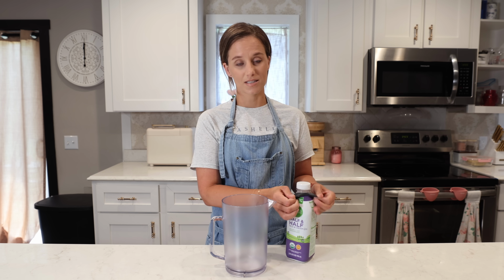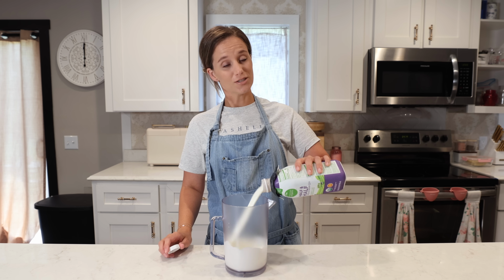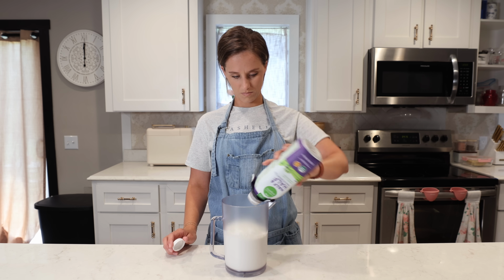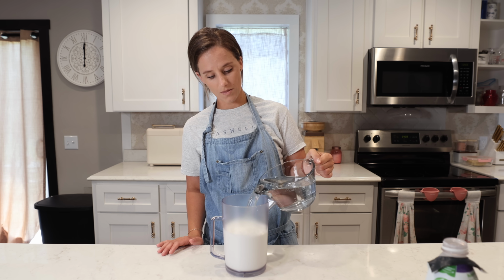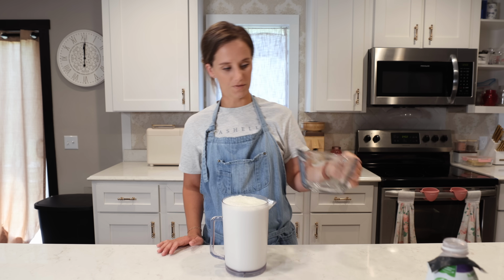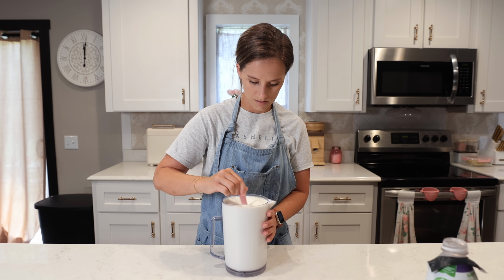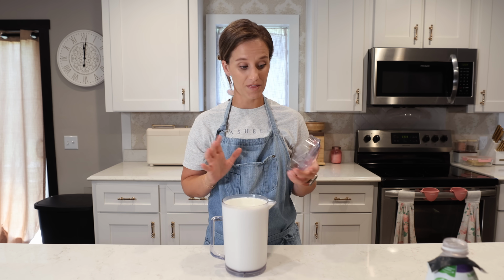So this is really too easy. I'm just going to pour it into my half-gallon tea pitcher. All right, there we go. And here I'm going to pour in the water. This is going to go all the way to the top. Whoa, perfect. Okay, I'm just going to mix this a little bit. This is the prettiest looking milk, okay? It's very, very white and thick looking.